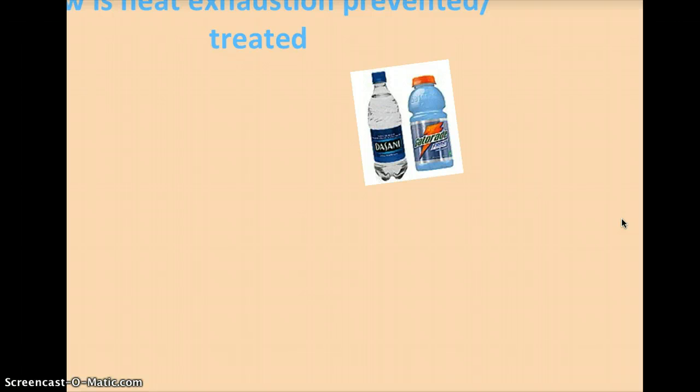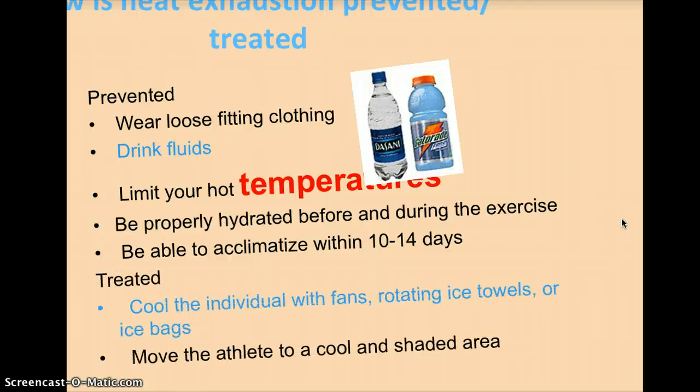So, what are some treatments and how can you prevent it? Well, to prevent it, you can wear loose clothing, drink fluids, limit your exposure to hot temperatures, and you can treat it by rotating ice towels or ice bags.